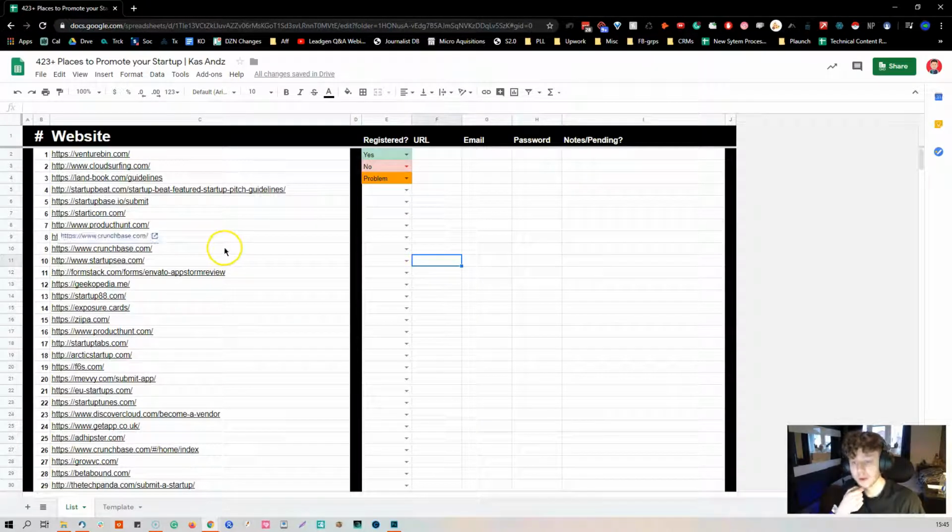Today I wanted to show you this Google Sheet that I've built over the last few weeks. When you first launch your startup, whether it's a tech company, a software company, a SaaS product, an agency, or an e-com store, one thing you always want to do is build up your real estate in terms of SEO, as well as build up different avenues for traffic to come through, whether it's very small targeted niche places or an overall generalist approach.